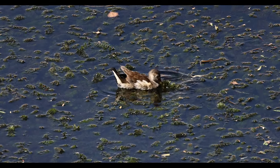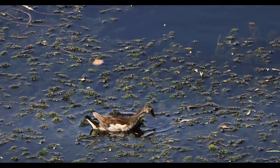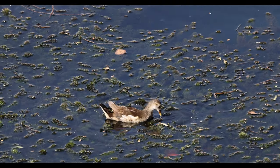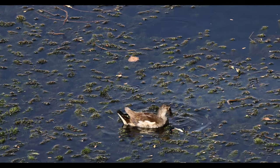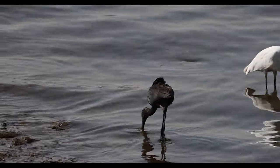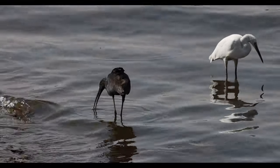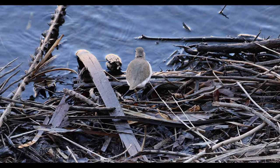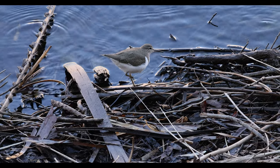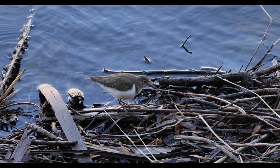And this much smaller common moorhen paddles around within the reeds, feeding on the weeds themselves and the small invertebrates clinging to them. And the glossy ibis probes the shoreline, features buried in the mud. Sharing the shoreline with the glossy ibis, try saying that five times fast, is the sandpiper. And I'm not even going to remotely pretend that I don't adore these rather rotund little birds and their peculiar waggling walk.